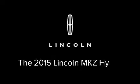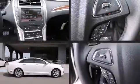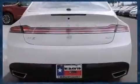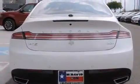The 2015 Lincoln MKZ Hybrid. This four-door, five-passenger sedan is waiting for you to take home. It features a front-wheel drive platform, an automatic transmission, and a 2-liter four-cylinder engine.